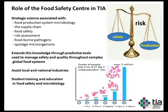And spoilage, of course. So I mentioned the wastage. Of course, if you know how to control spoilage, you might be able to reduce wastage, perhaps, in the long run, anyway. And so the idea is that we would like to assist local and national industries and provide data that can be used by people around the world that might be useful in the long run. That's what we hope anyway.